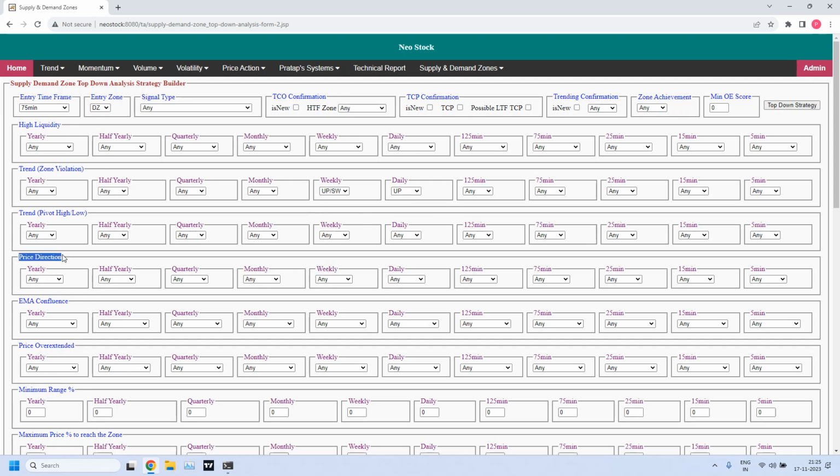So this is the price direction. For a weekly time frame, the prices should travel from weekly demand zone to weekly supply zone. So DZ to SZ for weekly time frame. Okay. And daily also the prices should travel from demand zone to supply zone. So this is the first report for the 75 minutes bullish setup.